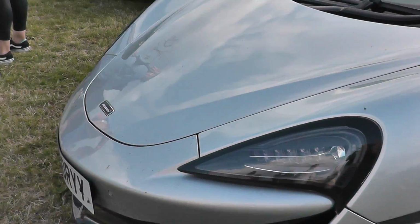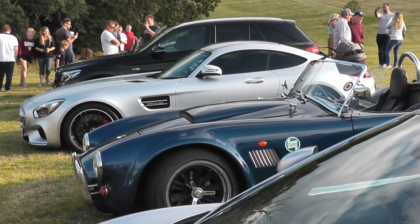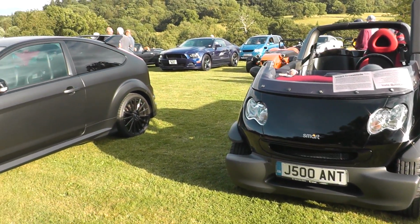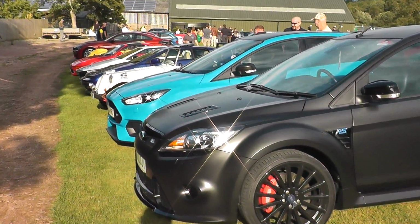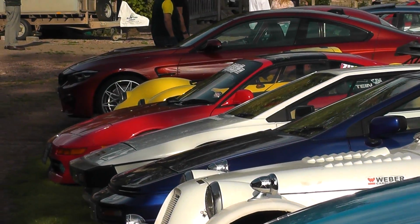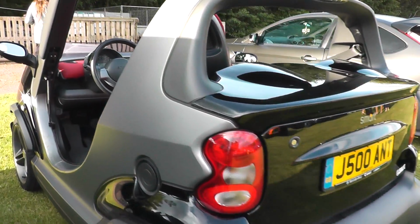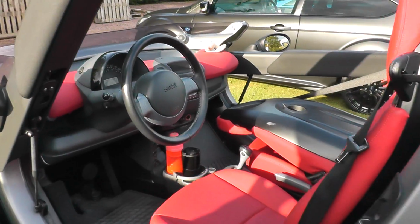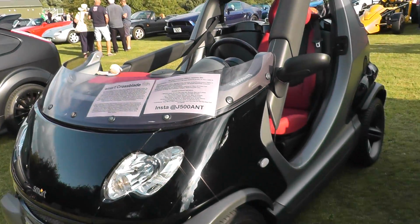And then to something we can't afford, the McLarens. A smart Crossblade as well there. A row of Focuses. And a few Lotuses and a kit car sat in there. There we are, back to the Crossblade. Kind of a smart roadster, but based on the microcar and not the roadster car itself.